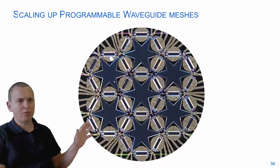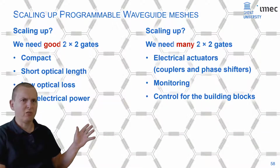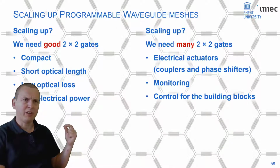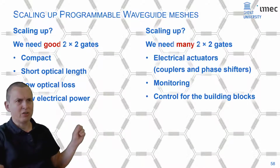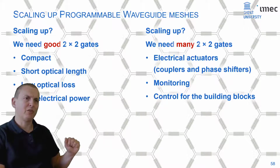If you really want to make large-scale programmable circuits, you need to be able to scale this up to a much larger circuit. Now, what do you need to do that? Well, you need only 2 types of components, the 2x2 unitary gates. But they need to be compact, low loss, have a short optical length, and low electrical power. And you don't need just good ones, you need a lot of them. So that means that you need to bring in the electrical signals, you need control electronics to govern whatever is going on the photonic chip.